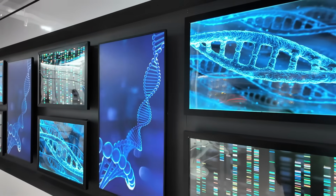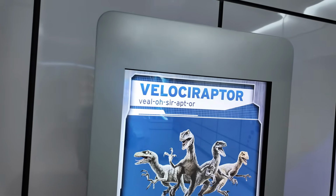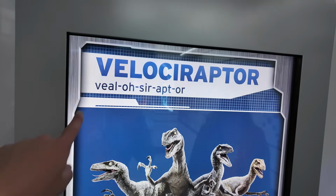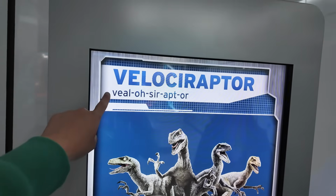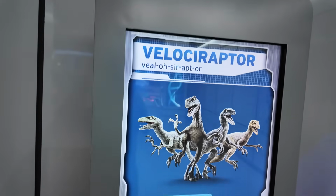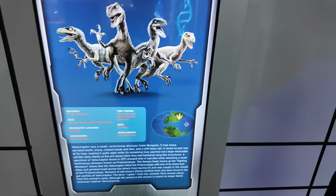All the DNA just there. The level of detail, and then we've got the one and only Velociraptor. I wonder if we're going to see Blue in here at any point. I like how it tells you how to pronounce them there as well. Velociraptor. I need that with my pronunciation. Swift plunder is the meaning.